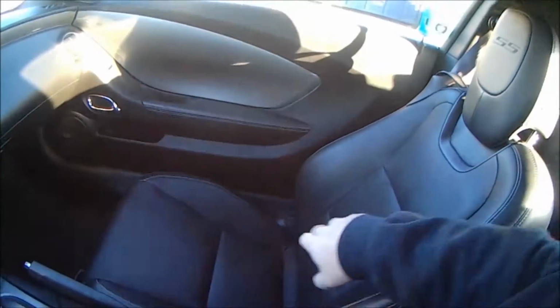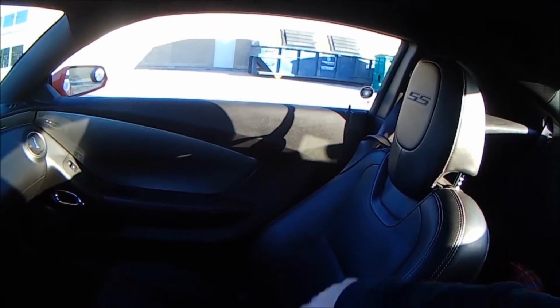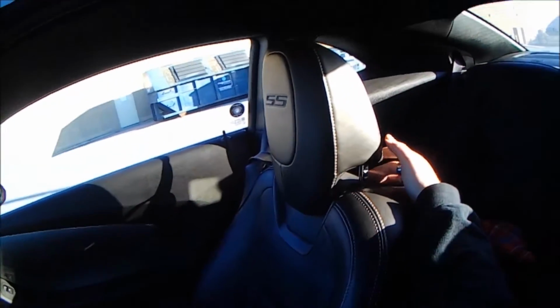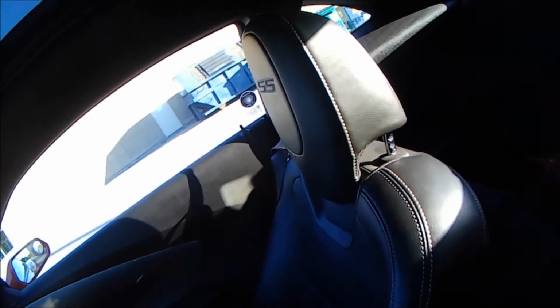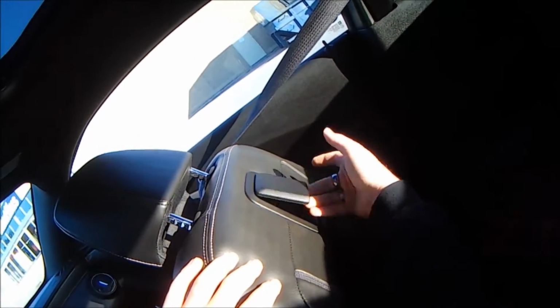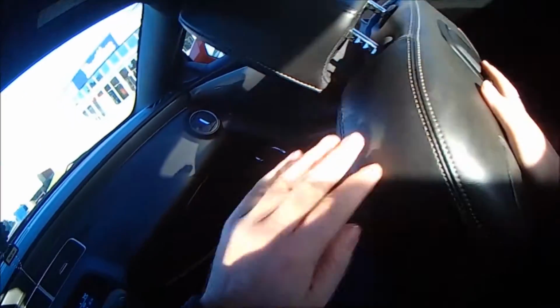So these are the seats. Nice bolster on the sides. They really hold you in place. I really like the stitching of the SS on the headrest. Adjustable, obviously. There's a handle behind. Pull on it right here, so you can move the seats. Sadly, they're not automatic.